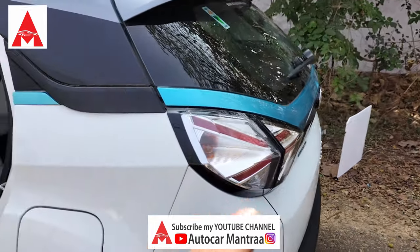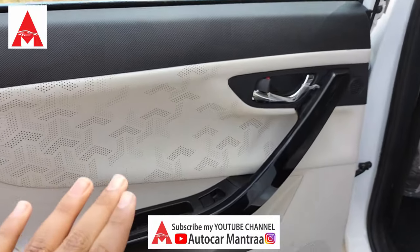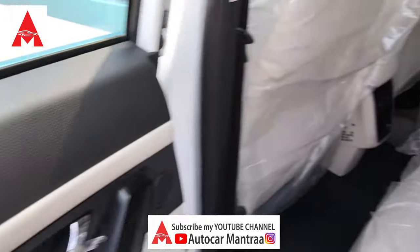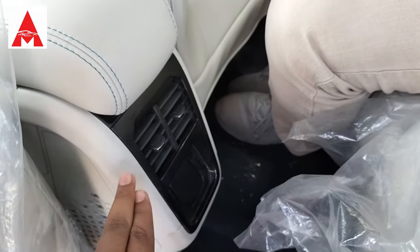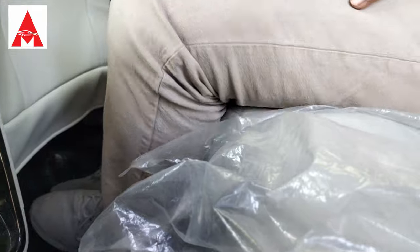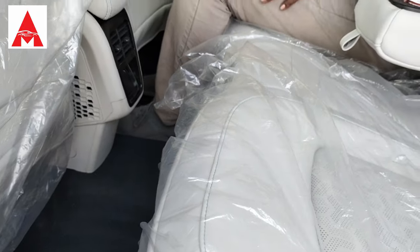As we explored the boot, now let's explore the main thing, the rear seats. While entering the rear seats, we get this tri-arrow finishing on the door padding. And coming to the interior, we get a center armrest with two cup holders. We also get a rear AC vent. I have a tall friend here. As you can see, he has got good headroom, good legroom, good knee room, and amazing under-thigh support. As you can see, this seat is a bit extended.